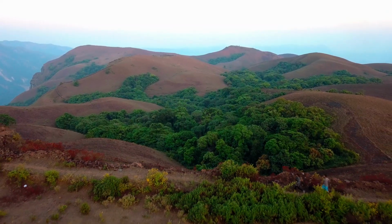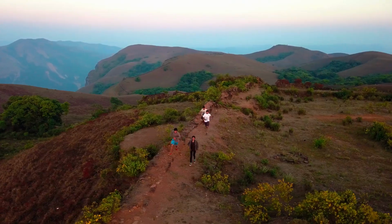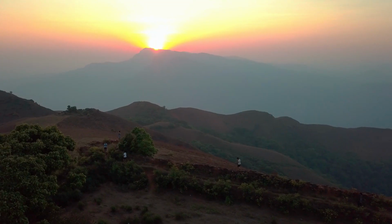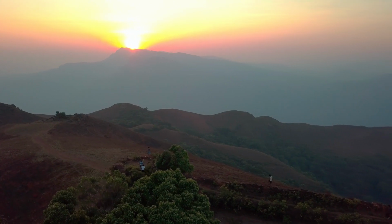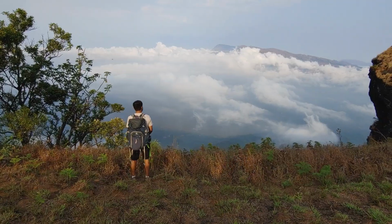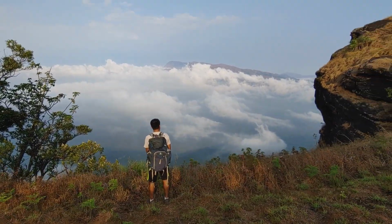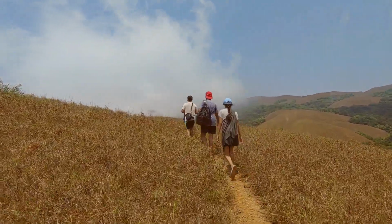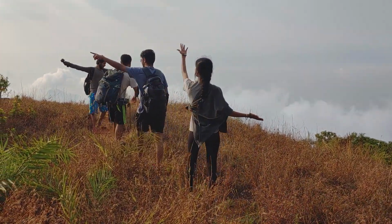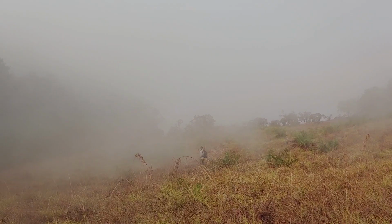The fort itself is about an hour's trek, and the sunrise and sunsets are just out of this world. At one point, we were literally walking through the clouds.